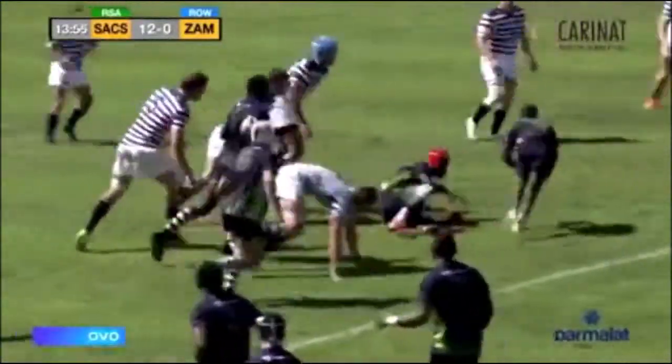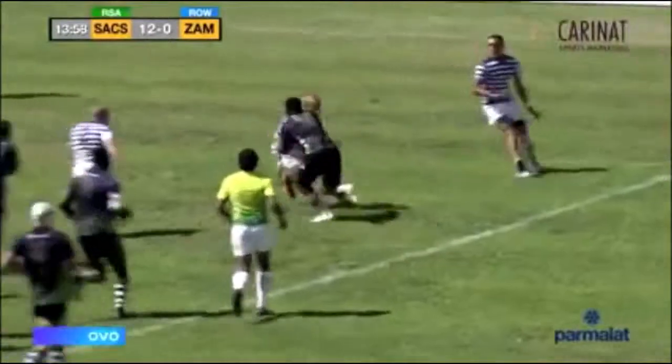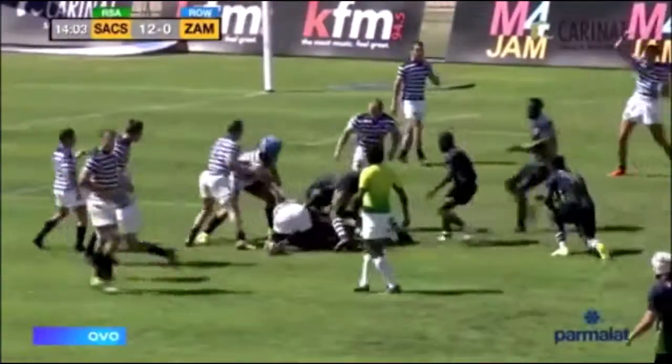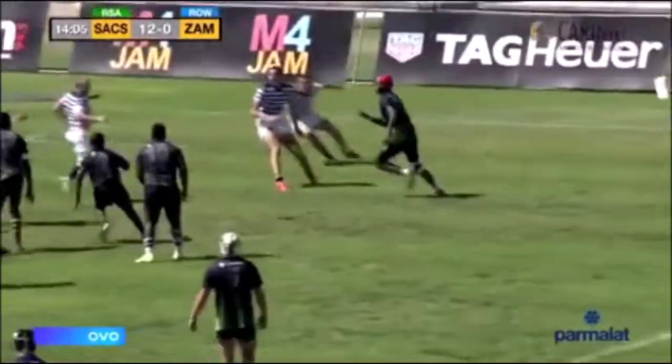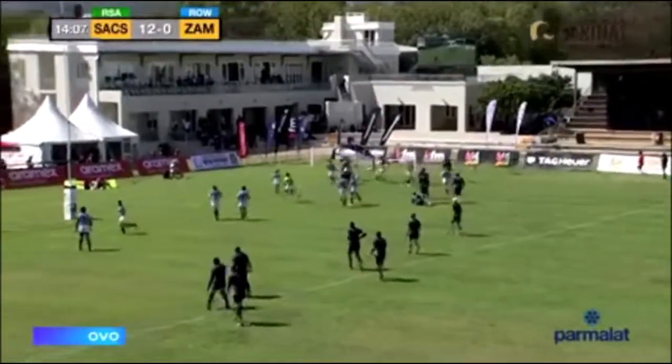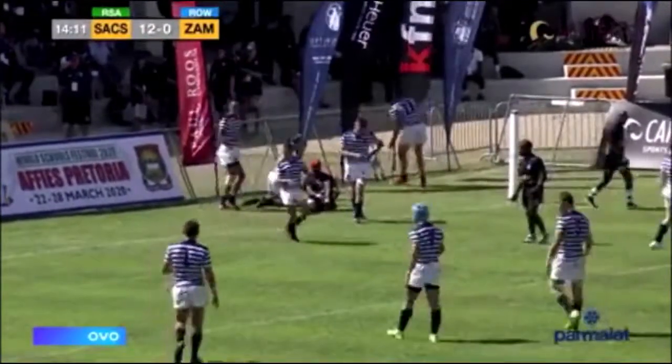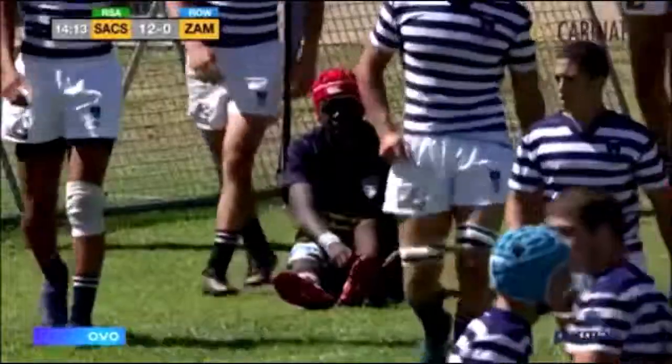Yazombero with some good footwork. Munamo spreads it wide to Ungonyamo. And here's Patrick Shivango, who played for Weinberg last year. Can you believe it? And also got a try against SACS. Munamo with the chip over the top. What a pity that was.